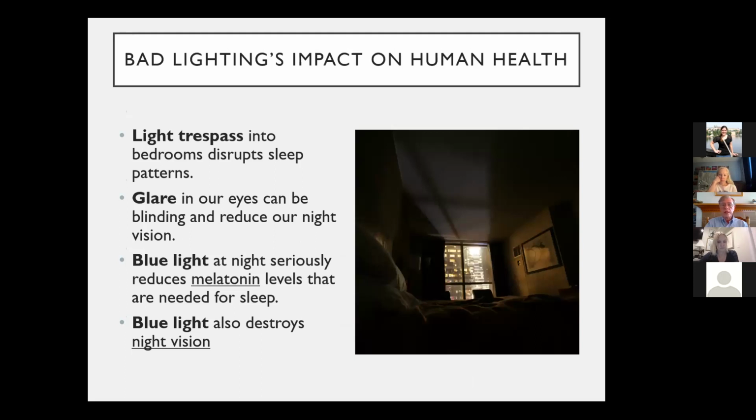It even affects human health. Light trespass into bedrooms disrupts sleep. Glare in our eyes can be blinding and reduce night vision if you're trying to drive and somebody's shining lights in your eyes. Blue light at night is very bad because it reduces the melatonin levels that you need for sleep. So if you've been near blue light, you're not going to be able to sleep as well. And blue light also destroys your night vision. Once you see a blue light when you're outside at night, it takes you about 10 minutes for your eyes to readapt to the dark.